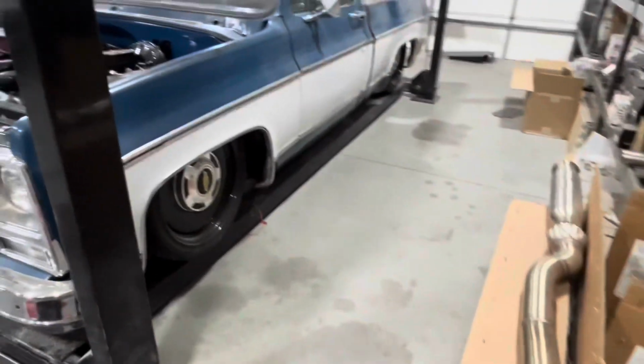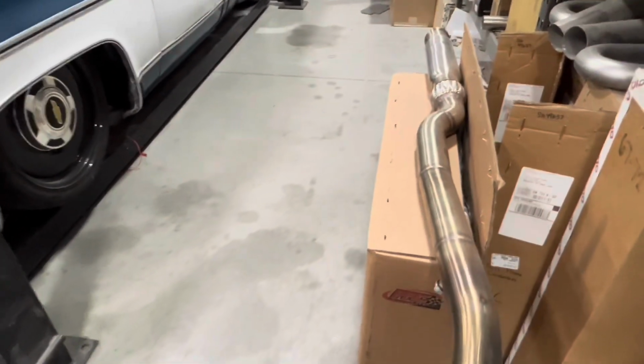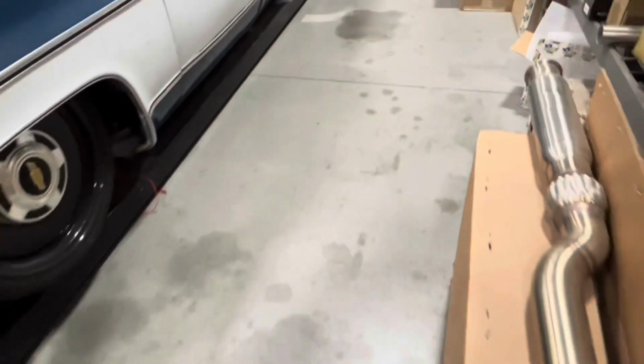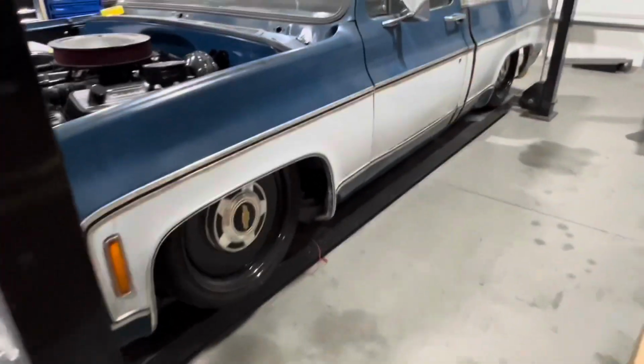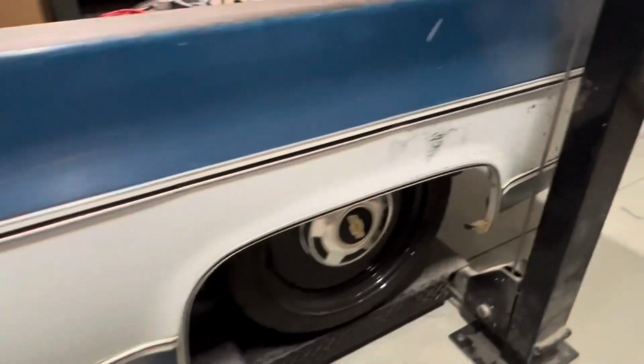Quick example. We did the exhaust on this truck. All 3-inch stainless. Put resonators on it, mufflers. Some of the exhaust is laying right here because we're working on the truck and routing some cables and stuff under the truck, and it was in our way. But all stainless, very nice stuff. All the way out the back, just like he wanted it. I don't know if we can get a shot under here, can't quite tell.